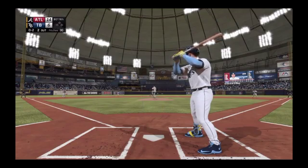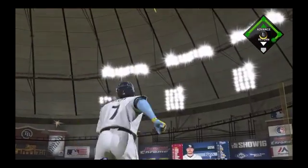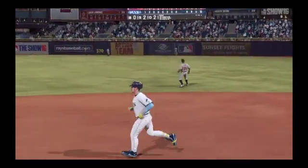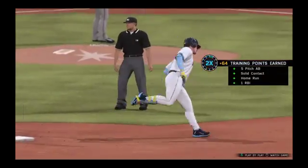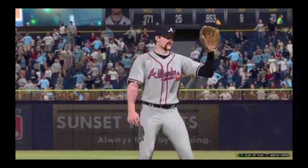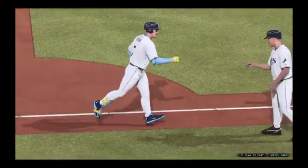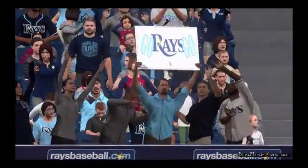0-2 count, and the pitch. Hit high and deep to straightaway right field. Braun looking up. And goodbye. This one ain't coming back. A solo shot here to straightaway right field. Number 26 for him on the season, but they still face a 7-run deficit.